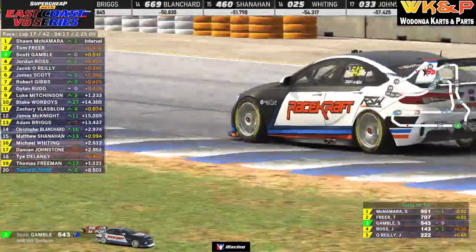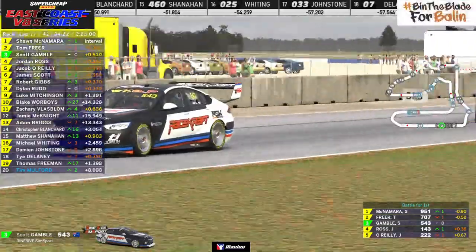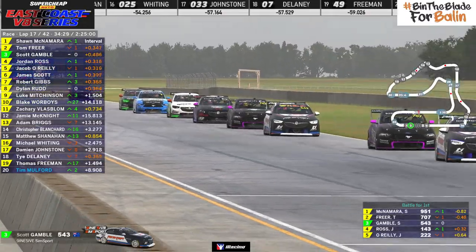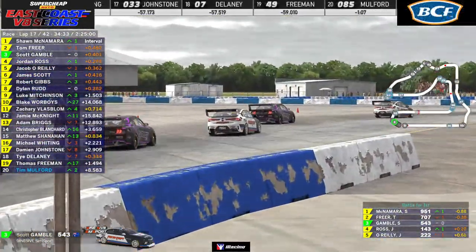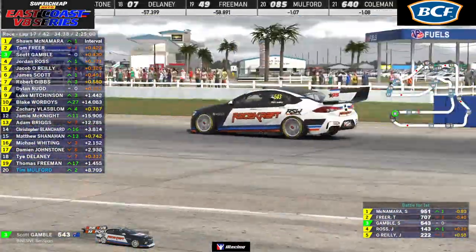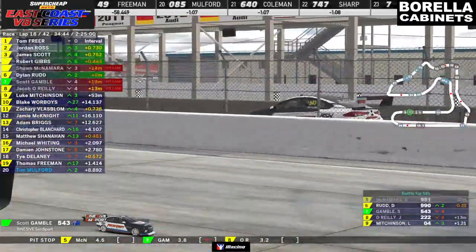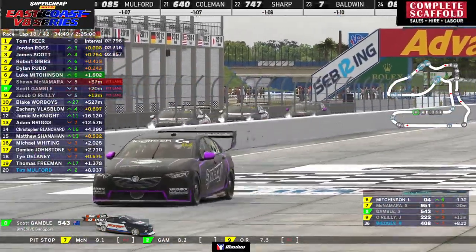So lap 17, we'll see who blinks this time through as we come down the Ullman straight towards sunset. You can see on the track map how intense this top eight battle is. Need to keep a little bit of an eye on Adam Briggs. He's got a clean track in front of him as we're seeing McNamara, Gamble and O'Reilly peel off. So Freya, Ross, Scott go for another one.